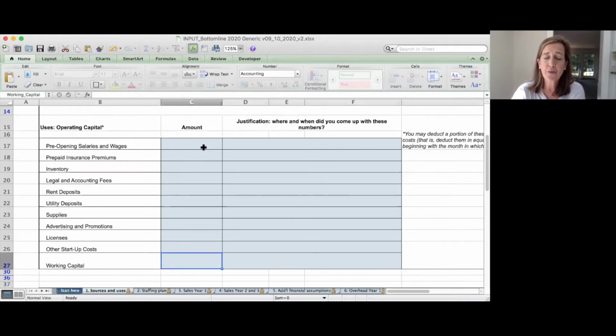Generally, you want to make an estimate of how much working capital you're going to need until you get to a period of profitability. One way of evaluating that is we can leave that blank, run the model, and see if you're starting your business with a negative cash position at the beginning, and we can back into the amount of working capital needed.